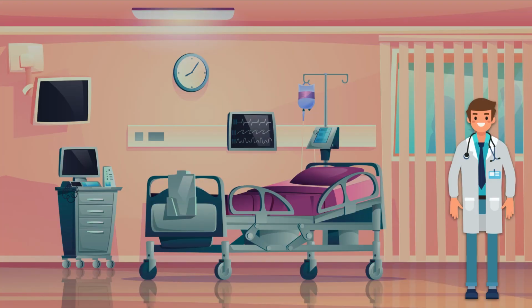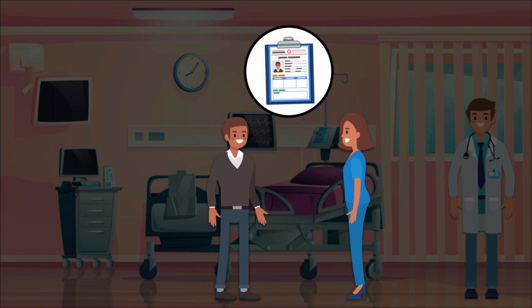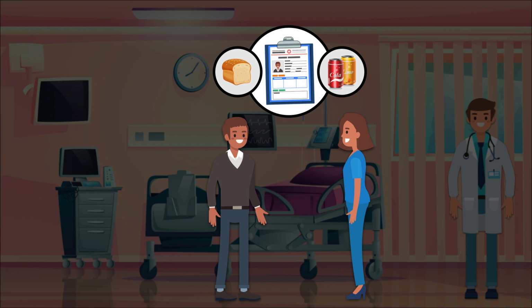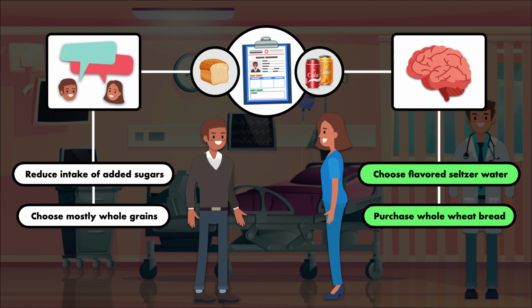Going beyond the beginning of the interview, you still need to know how to ask questions before giving instructions. As an example, let's pretend you're giving nutrition education to a patient with diabetes. You've obtained a record of the patient's usual intake and found that they drink at least 24 ounces of soda per day and eat white bread with their lunch. In addition to this, you've already had a conversation about the need to reduce intake of added sugars and choose mostly whole grains. Here, your intuition may be to instruct the patient to choose flavored seltzer water instead of the soda and purchase whole wheat bread instead of white bread.